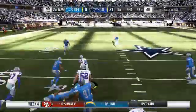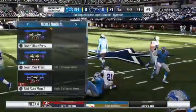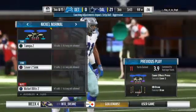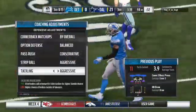Elliott. And he'll get up near the 45. They'll spot it at the 44. 11 yards on the pickup, and they're going to face an uphill battle here on 3rd and long.